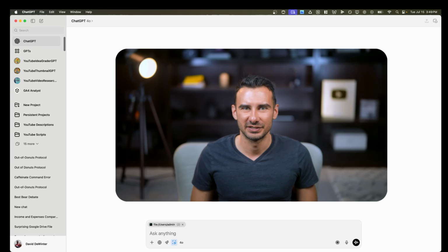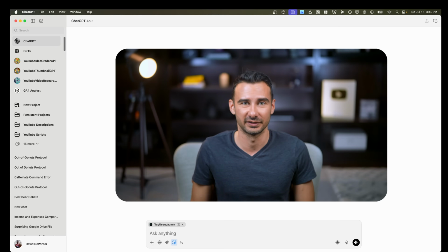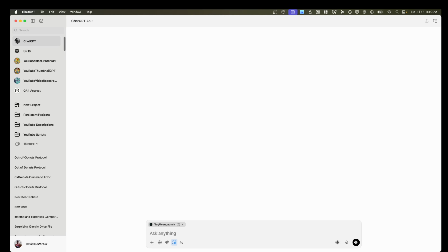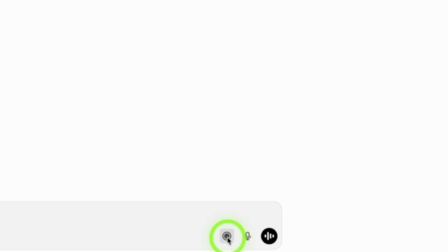It's called ChatGPT Record, and with it, you can transcribe and summarize recordings. So that means meetings, brainstorms, or even private voice notes. So to start ChatGPT Record, I'm going to get rid of this existing context. Then you click the record button in the bottom right part of the prompt pane.